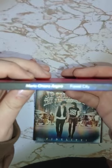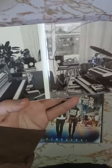This was the other one that I got from Half Price Books. It was sealed. It was on clearance for $3. I had no idea what it was. That's the artist and that's the album title. I just really liked the abstract color aesthetics of it. Inside's got some photography of a home studio, it looks like. Neat.